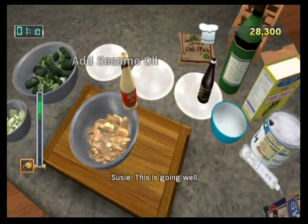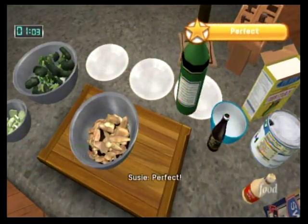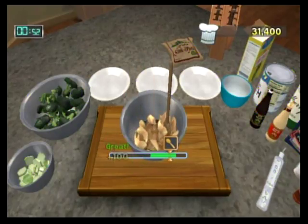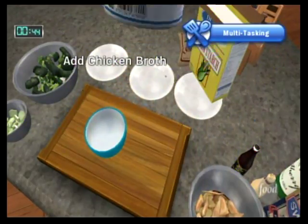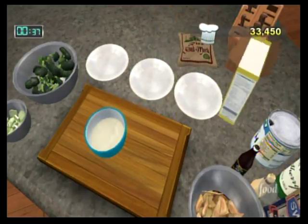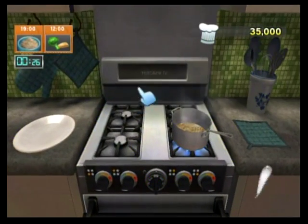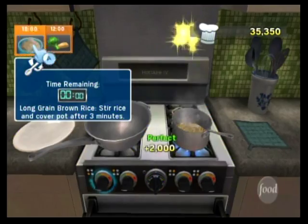This is going well. Looks like it's really coming together. Perfect! Amazing! Really paid off there. Great job. This is going well. That was amazing.